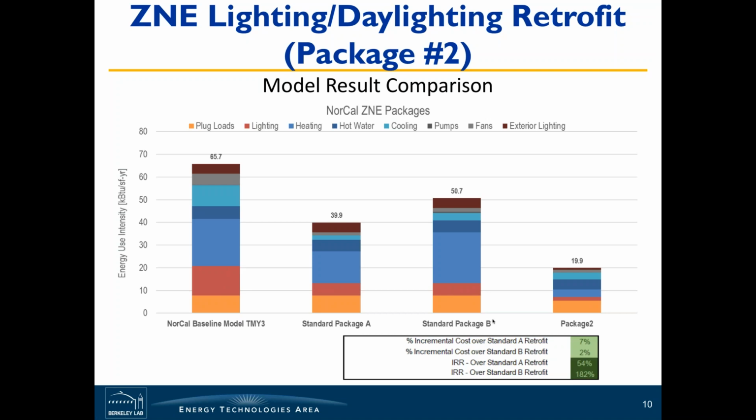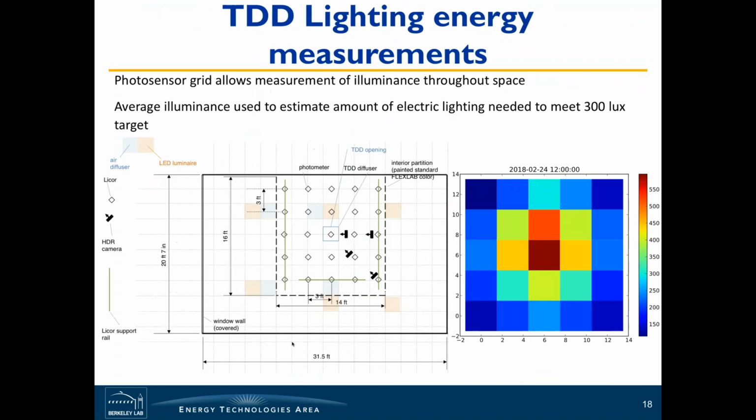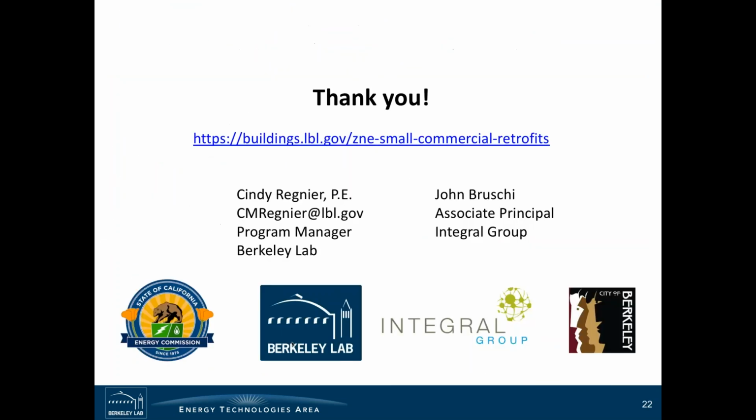My contact info is at the end of the presentation. I'll just put that slide up again in case somebody wants to get in touch. We can look up that information. I think that might be the best way to address that question.